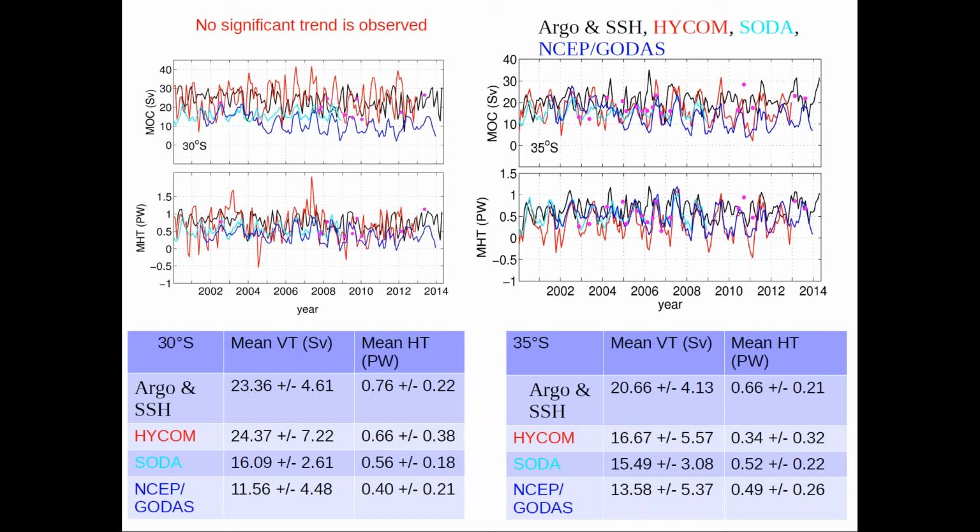The means are about 20 Sverdrup for Argo and SSH. HICOM is about 16 Sverdrup, and SODA is 15. NCEP is on the lower side, which is 13. And the heat transport also varies. Argo and SSH is 0.66 petawatt, which is slightly higher than HICOM or NCEP, but reasonable with SODA, because SODA is 0.52 and Argo and SSH is almost 0.6. This is also consistent with the studies by Dong 2015 or with Curzon.